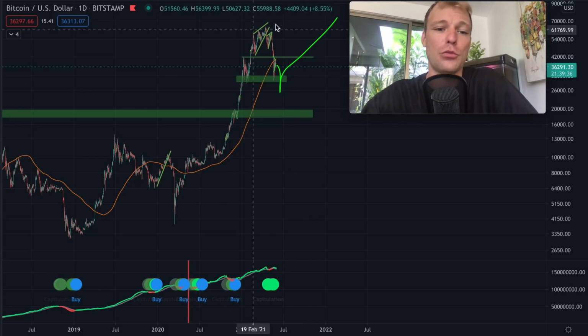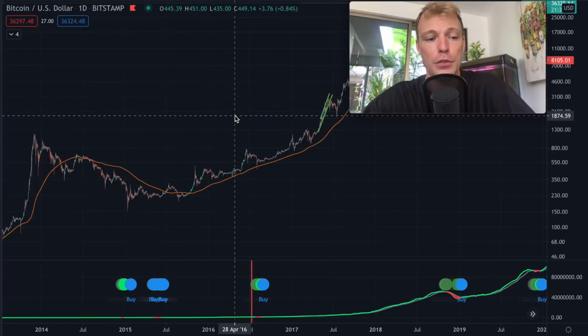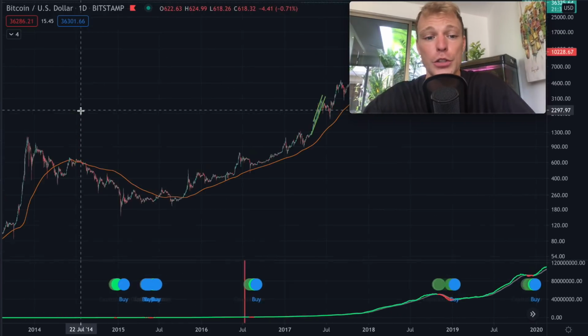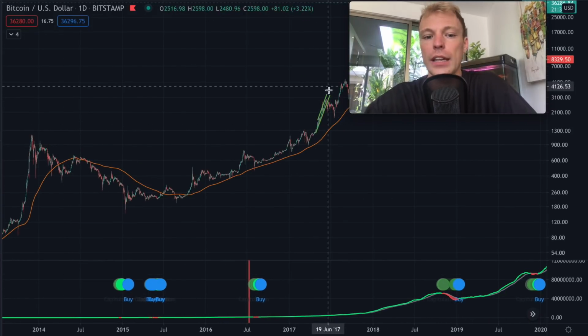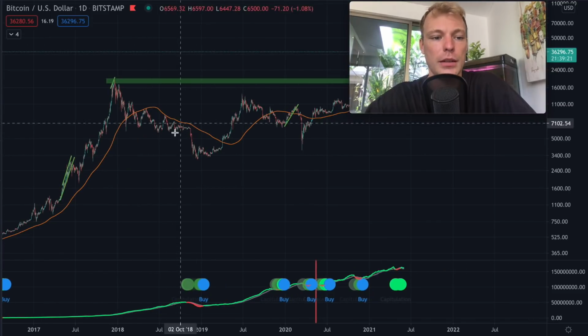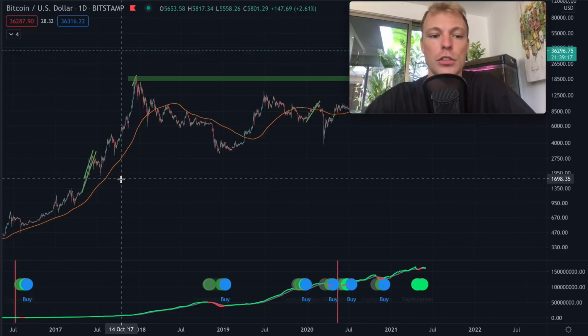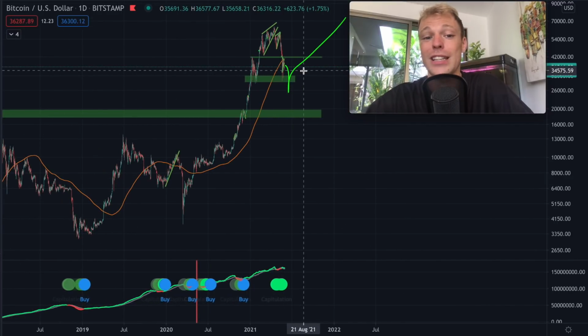Bitcoin didn't really test its previous all-time high in previous bull markets. If we have a look at 2013, when we set the all-time high at approximately $1,100, then we can see that the moment we broke above that level, we saw a nice rally in the Bitcoin price. That was the 2017 bull market, but we didn't come down and back test the previous all-time high. So that would be a different situation if we were to see that right now.